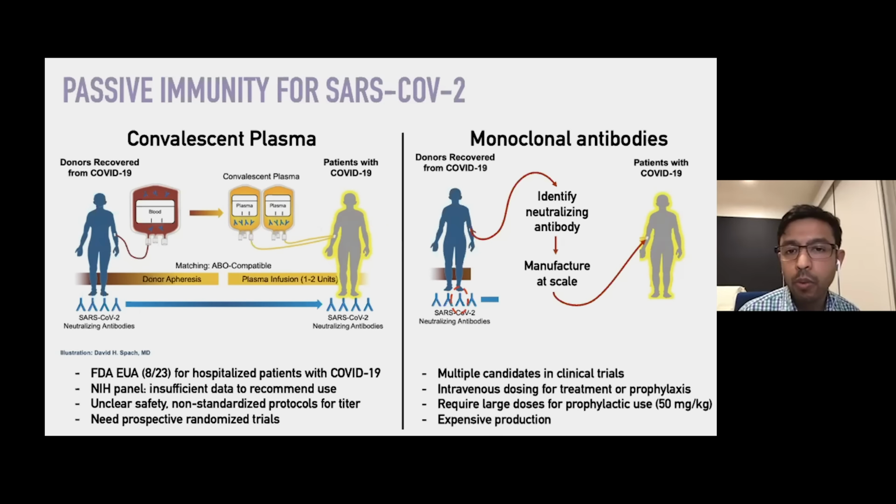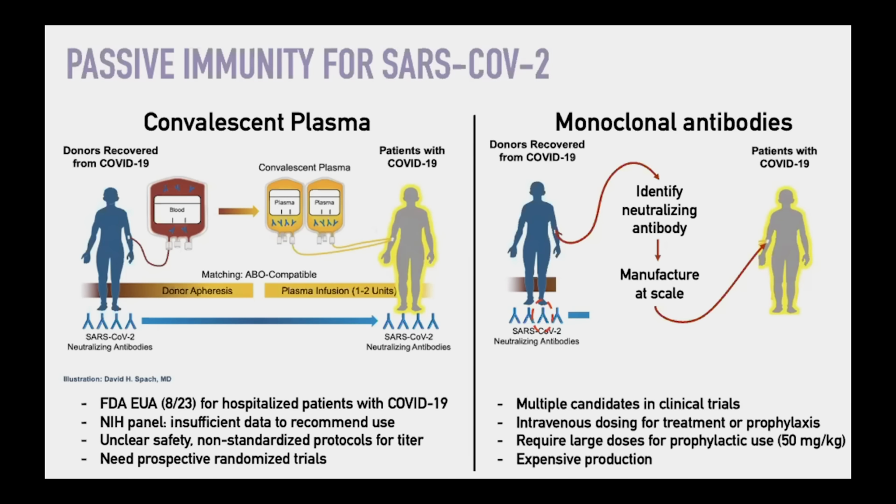And as a result, what we're seeing now is that while these are really exciting potential therapies, the logistics of really being able to provide people these kinds of medications is unclear. On top of that, antibodies are relatively expensive to produce, and as a result, the broad utility of this approach remains a little bit unclear.